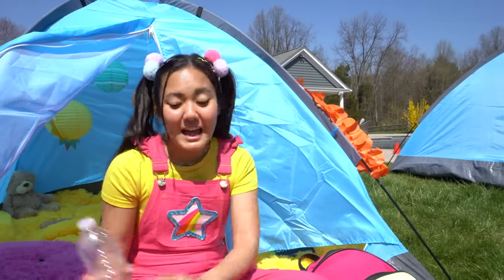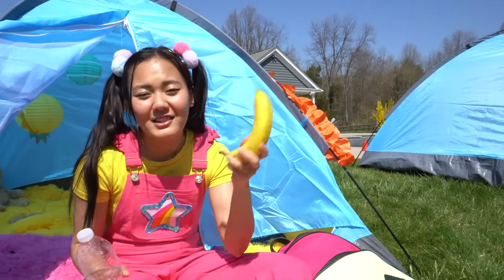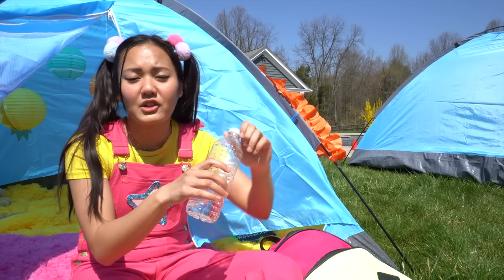We've been out here for a super long time already. I'm getting super hungry all of a sudden. That's one of the most important things you should bring on a camping trip. Food and water. It's a good thing I brought my favorite food, PB&J. And a banana for extra energy. And of course, some water to stay hydrated.